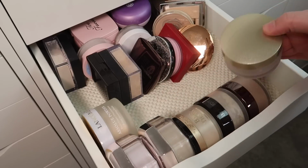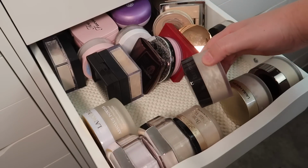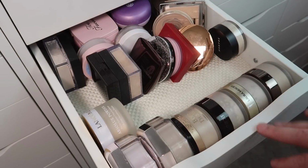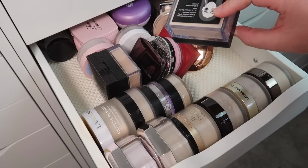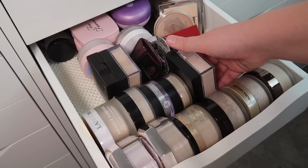It's such cute packaging, and I am running low on my regular translucent powder. I'm over halfway done with it, so I think we'll keep those. Next, we have some Huda Beauty powders. This one is fantastic. This is in the shade Pound Cake. Definitely gonna keep this one.